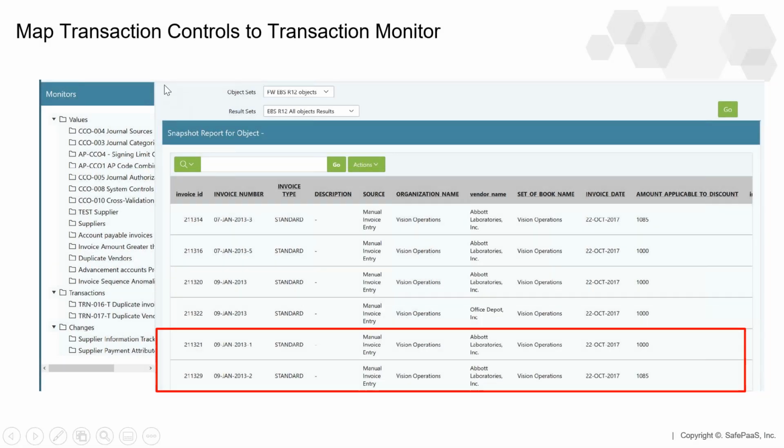So last but not least, the transaction monitoring. I wanted to touch on that. Transaction monitoring is where I give you an example of duplicate payments or invoices. This is the same kind of transaction monitoring, the migration or upgrade of those objects from TCG, Transaction Control Governor, to SafePass.